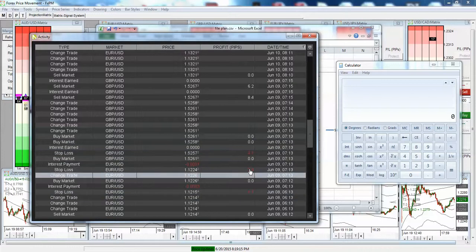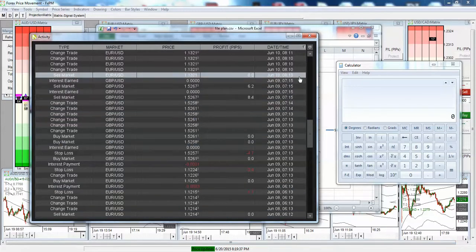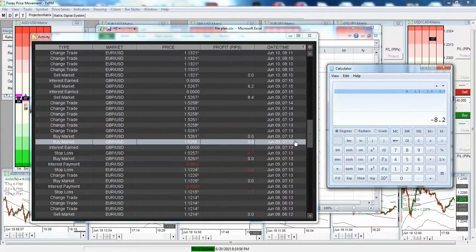But I want to start adding and subtracting the points that I was able to generate from June 8 all the way to June 19, which is for the past 2 weeks. So here we go. There's one, and right here minus 2.4, minus 4.7. So for these 2 days, I'm already at negative 8.2 points. You gotta realize these are points. Alright guys.